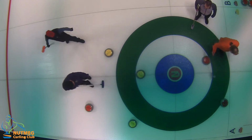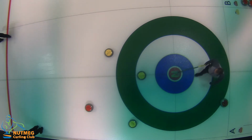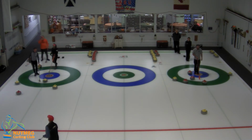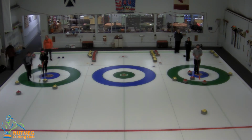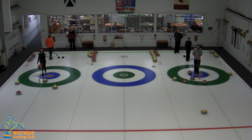And he does so. Very nice shot by Jack. His stone is exposed, but at the same time, the idea was to get the red out. So once again, just to go back to that, kudos to the ice crew. Fantastic job all weekend long. They did a fantastic job getting this ice in and ready to play in the last month or so. And just this entire weekend, they have been on top of every little minute issue that could possibly arise. And I've had nothing but good comments about the quality of the ice.